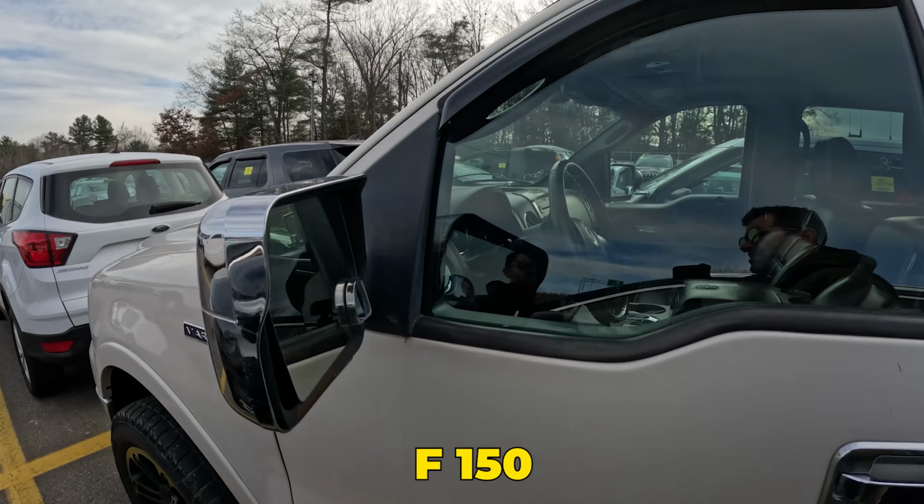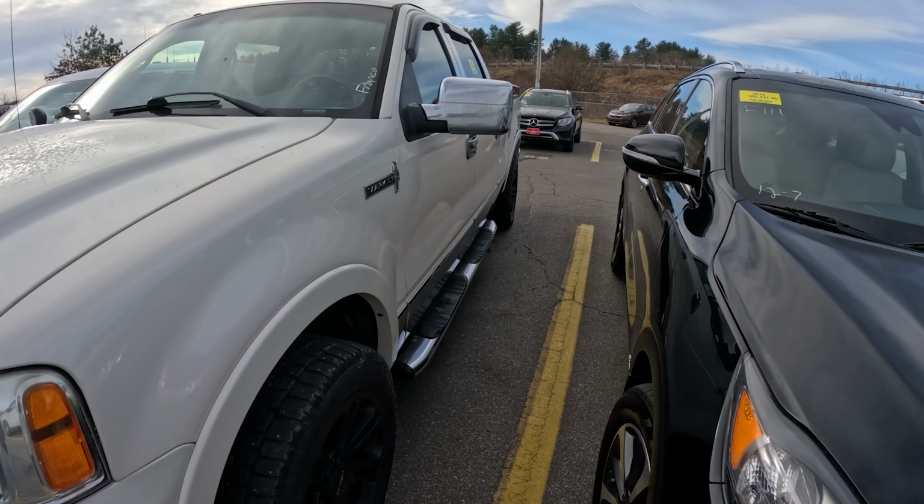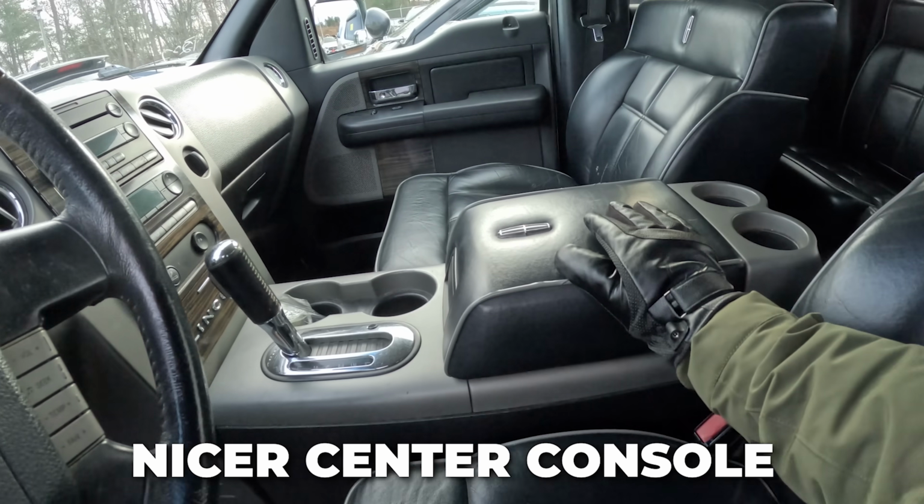So Lincoln just made an F-150 a little bit better. It still looks like an F-150. They put a grill on it and put Lincoln emblems. And then the interior is where the upgrades are. So you're getting better leather, a nicer center console.